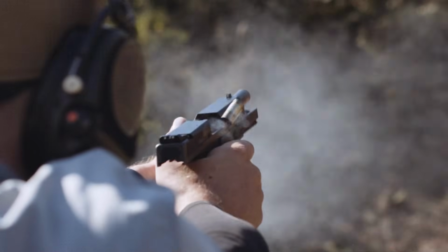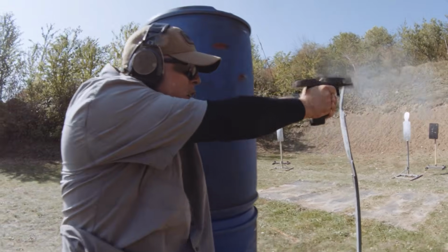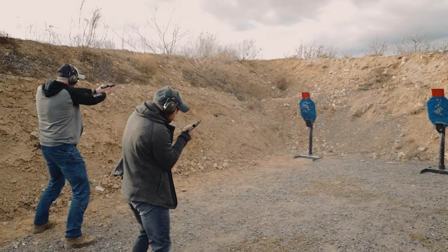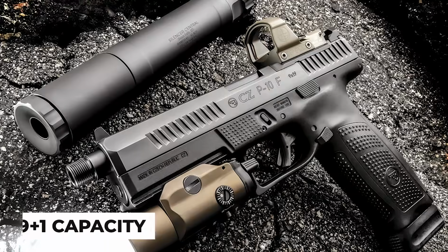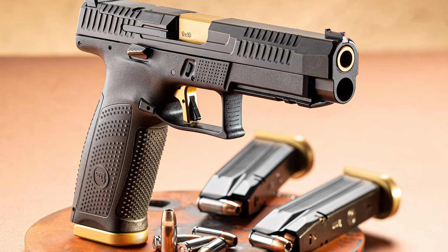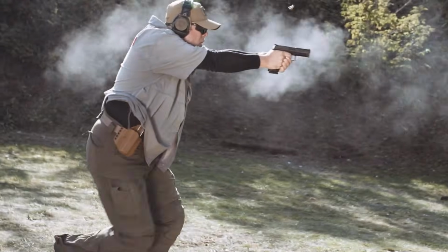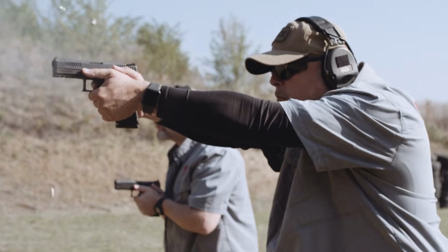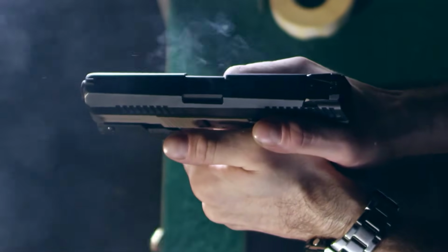The CZ P10F is the full-size, no-BS version of their polymer-framed 9mm, and it brings CZ's legendary attention to ergonomics and precision into the modern era. A 4.5-inch barrel, 19+1 capacity, low-bore axis, and a grip that feels like it was molded to your hand, the P10F delivers top-tier control even during rapid fire. The trigger has a crisp break and short reset, just what you'd want in a carry gun, a genuine surprise for a factory striker-fired pistol.